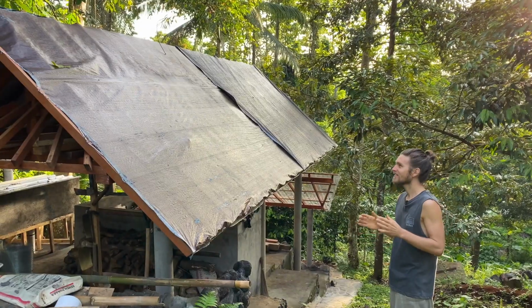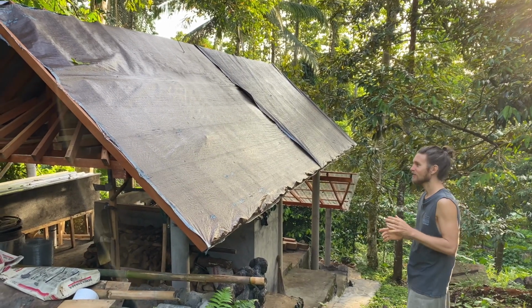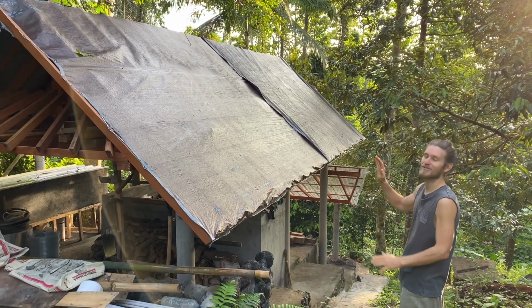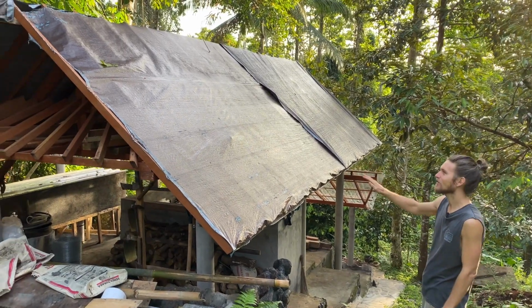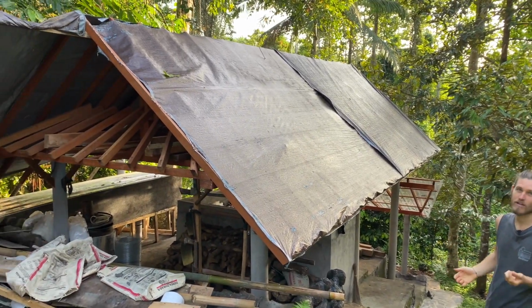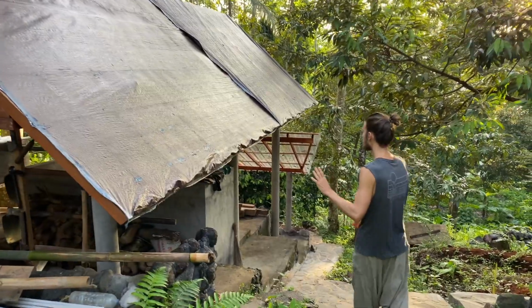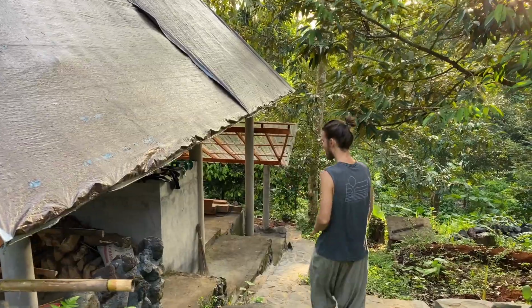One of the elements we've been working on a lot in the last 2 months is our shed area. Might not look like it because the roof's not on yet. We have ordered a specific tile that we're waiting for. They don't have the color, so maybe in 3 weeks. But for now, this is just our temporary solution for the rain.